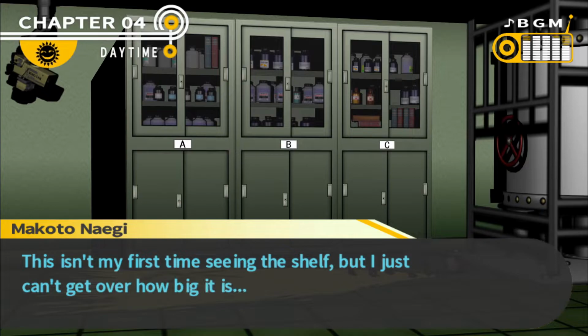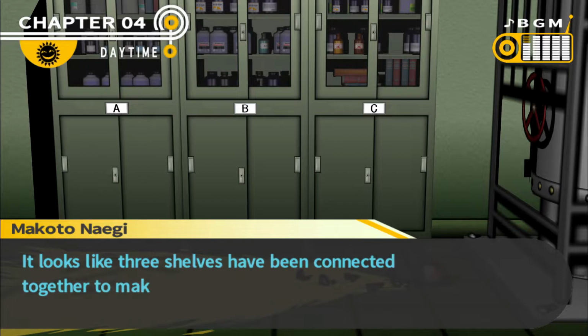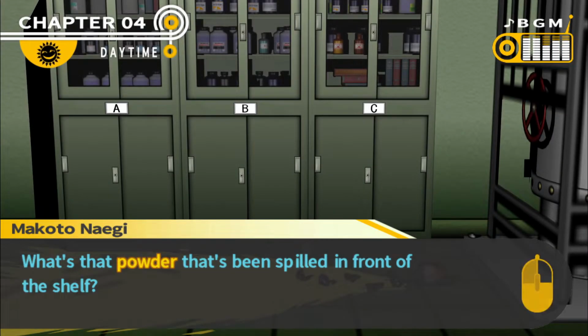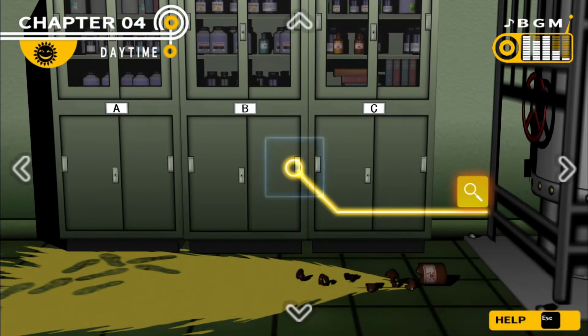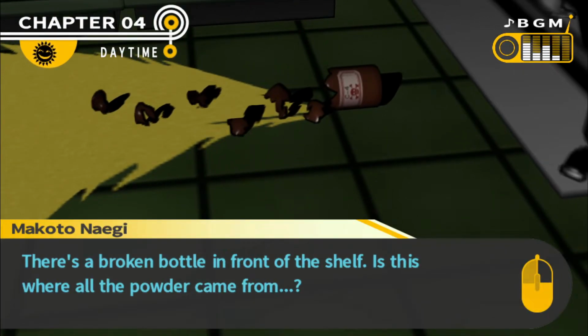Alright. This isn't my first time seeing the shelf, but I just can't get over how big it is. I should probably take a closer look at it. It looks like 3 shelves have been connected together to make one giant shelf. But more important right now, what's that powder that's been spilled in front of the shelf? I have to be careful not to step in it. There's a broken bottle in front of the shelf. Is that where all the powder came from? Folks, that looks like it says C4 on it.